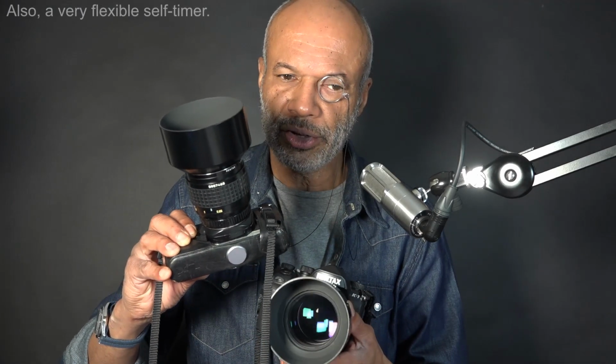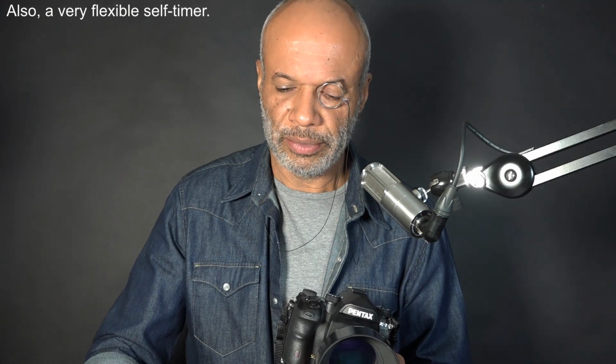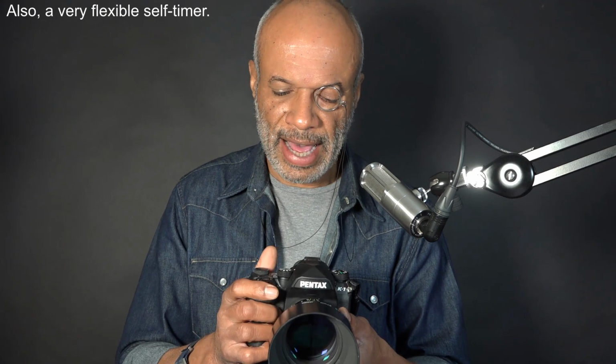Has effectively a built-in motor drive, or at least winder, whereas this you'd have to have, I've got one but I'm going to sell it, that bolts on the bottom, screws on the bottom. But again, you're going to get through a load of film, and if they're not good, you spend a lot of money for not very much, whereas this, of course, you can just delete. So it has that, which is great.